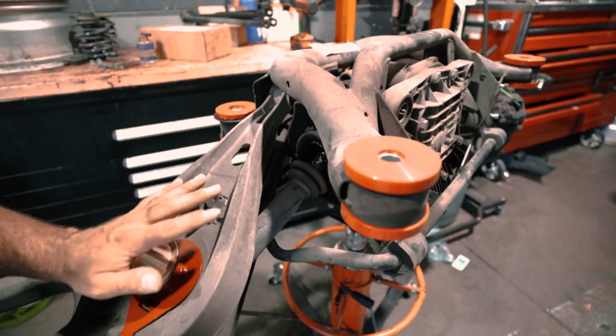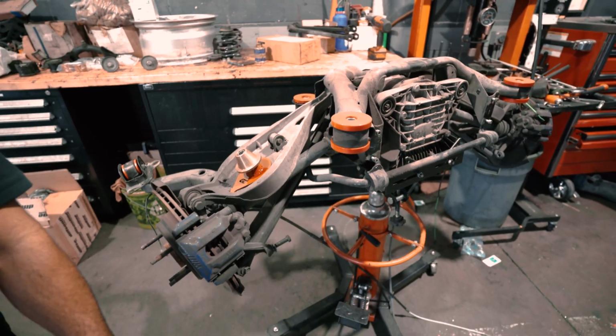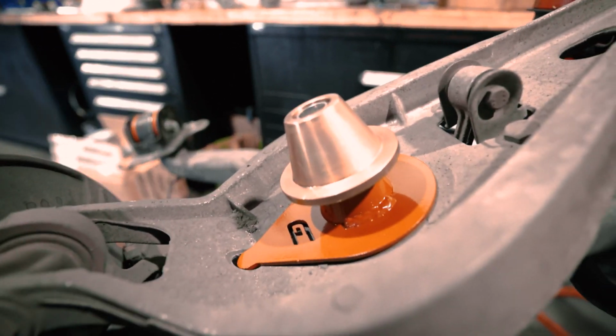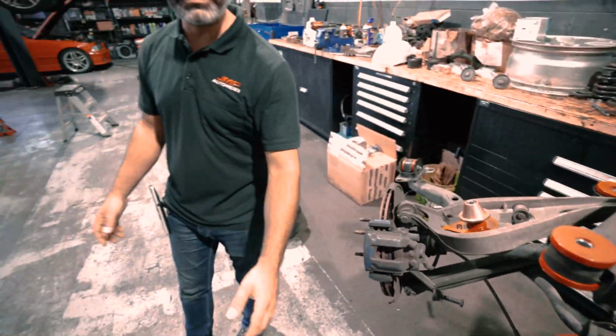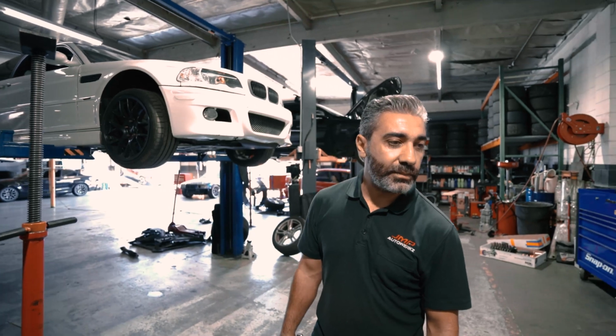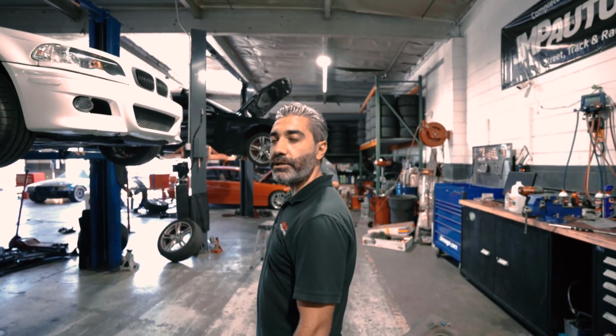We got him Ground Control weight jacks for the rear because he has coilovers, but it was the H&R non-adjustable coilover kit, so we're going to swap that out to make it fully adjustable, and corner balance and align the car afterwards.